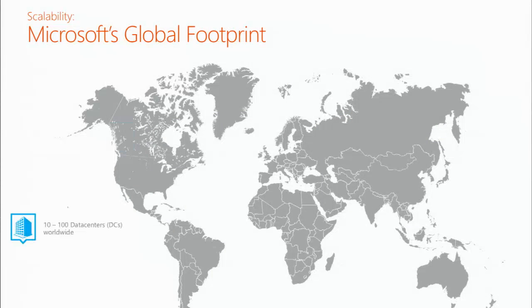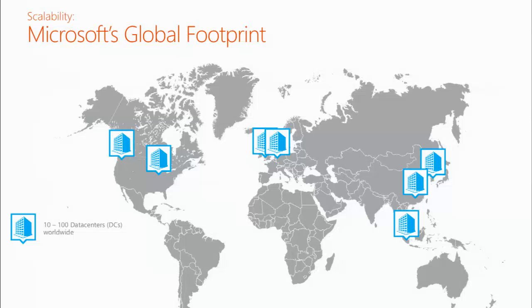For Office 365, we leverage our Microsoft global data centers, and don't get too hung up on where these data centers are. We have much more than this. We generally say we have more than 10, less than 100 data centers spread out around the world. We don't give out the exact numbers because they constantly change.